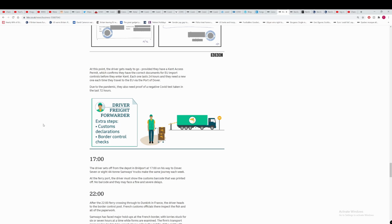They have to go to the port of Dover or into that area. They need a pass to get there, and it only lasts 24 hours. And we also know that some of these trucks have been there longer than 24 hours because of all the customs checks that are done by the British government, which need to be checked to make sure everything is correct, so the lorry can go through. That takes longer as well.